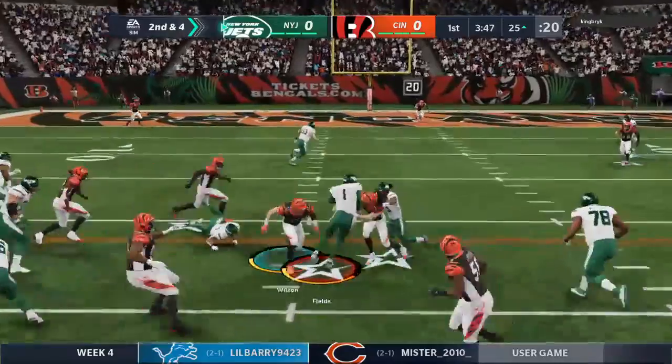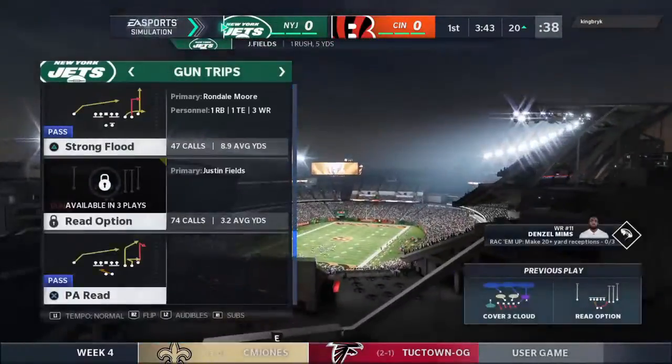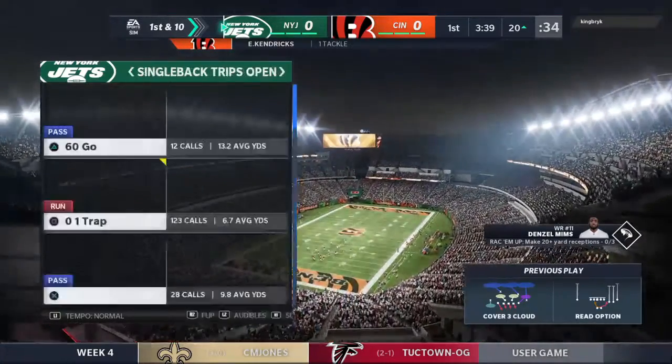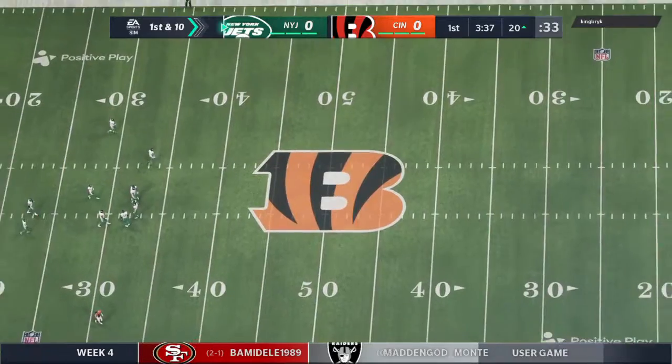Off the option, he'll try and run with it. And he's able to get it to the edge of the red zone at the 20-yard line. A gain of 5, good enough for the first down. So that was all you're looking for on a play like that. Get the first down and keep the drive moving.